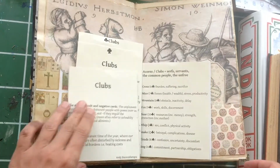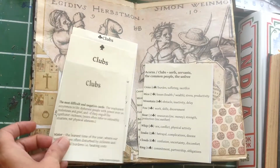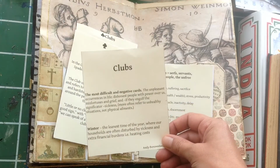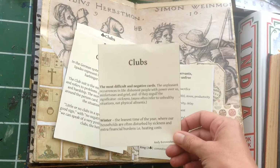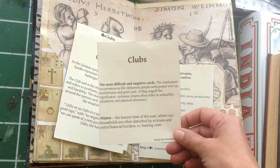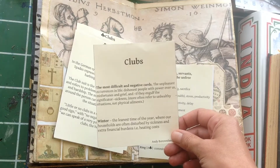And for my last author, Andy Boroveshengra, he also perceives clubs as the most difficult and negative suit. He describes clubs as the unpleasant occurrences in life, dishonest people with power over us, misfortunes and grief, and, if they engulf the significator, sickness. Andy Boroveshengra also associates clubs with serfdom and has divided the clubs into 4 groups.